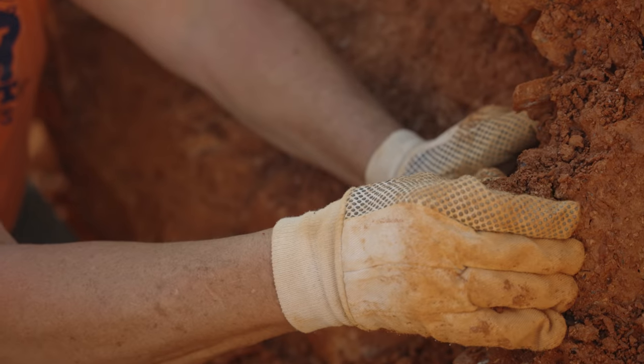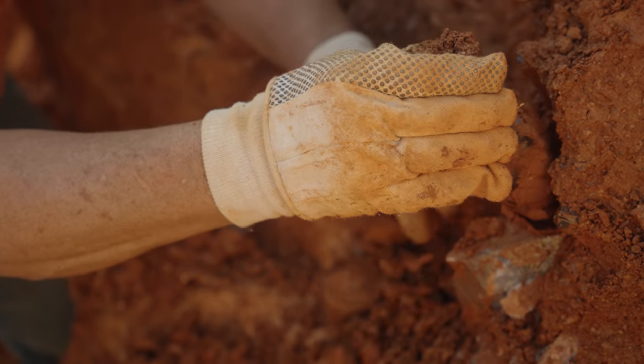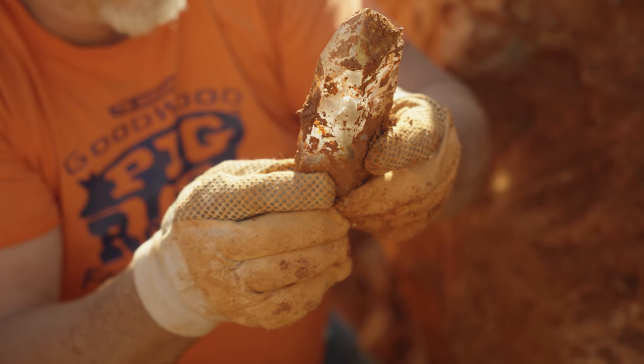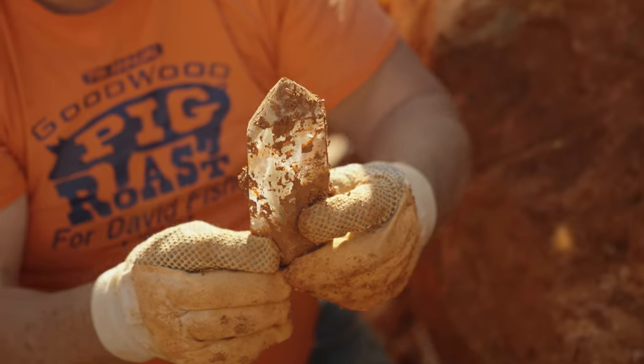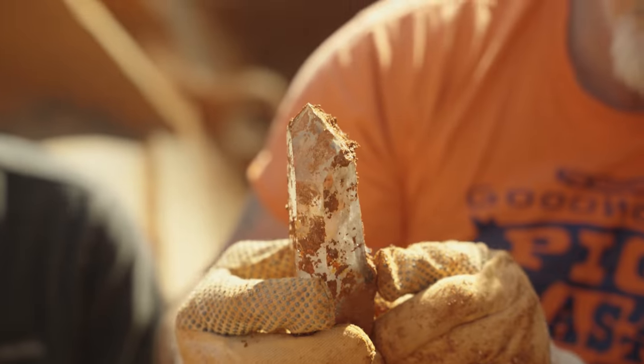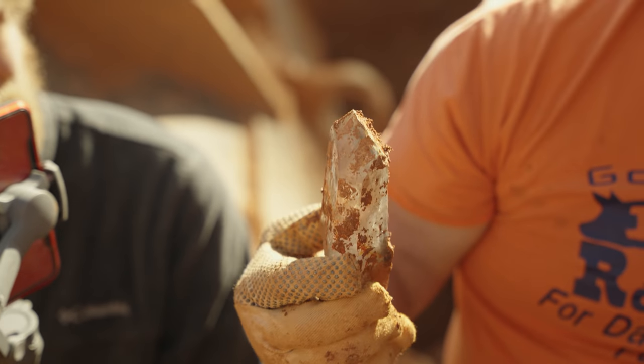A world-class crystal being pulled out right now by Henry. Here it is. Look at that. Oh my gosh. Oh, it's got a crystal inside. It's got a crystal. Three of them. Oh. Penetrators. Two or three of them in there. Oh, wow. Wow. To hear Henry say wow, it seriously, you guys, it ain't no joke.